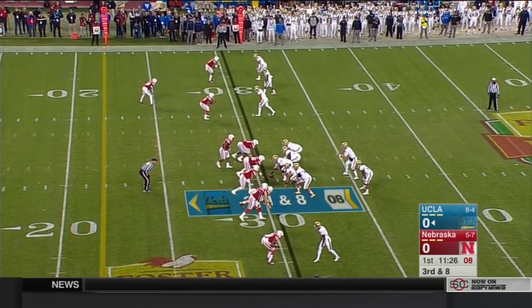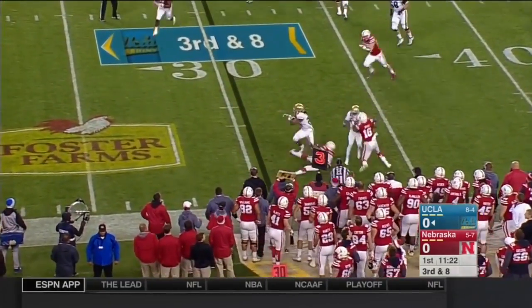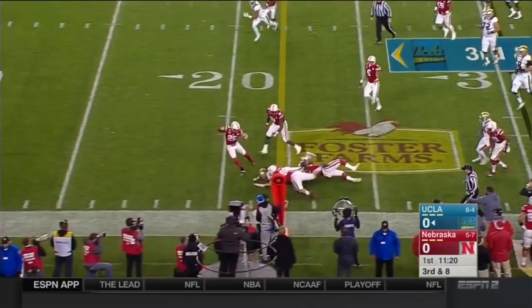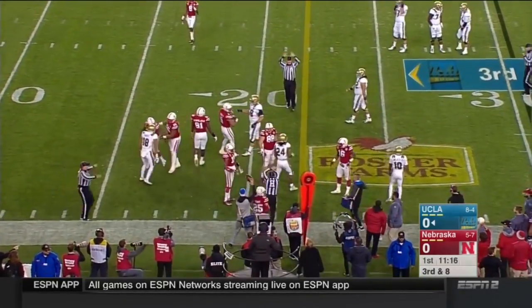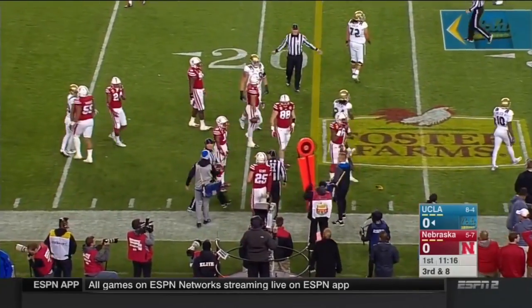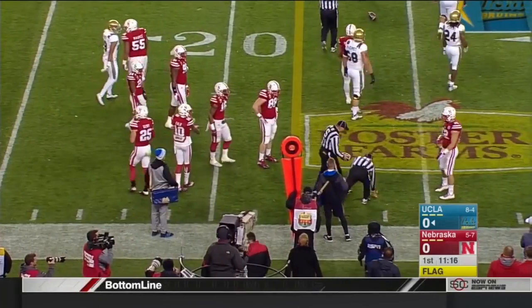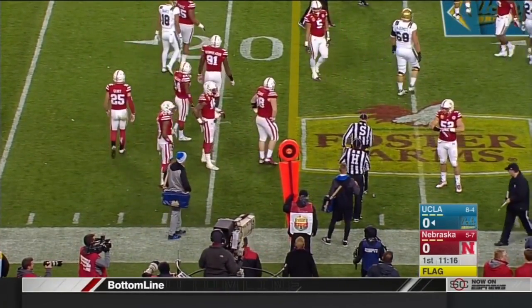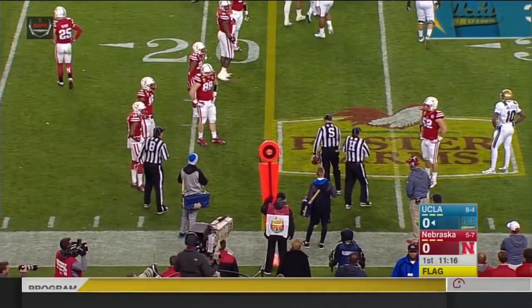Ball at the Husker 30-yard line. Rosen throws it out in the flat. Perkins makes a catch. Slides by a Husker tackle to the 25 and falls forward. The ball rolls out of bounds. It was tipped back inbounds, but it did roll out of bounds, and it's going to be a 1st down for UCLA. Perkins got popped at the 23-yard line, but the ball rolled out of bounds before Nebraska could bat it back into play. And so now they may look and see where the ball got knocked free.